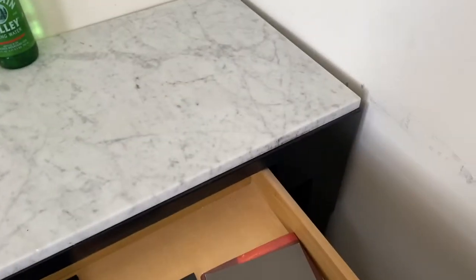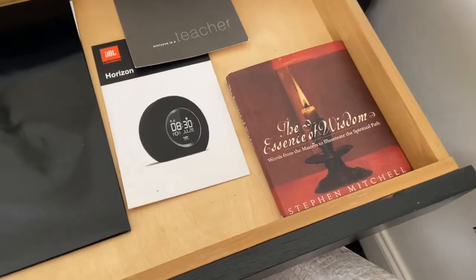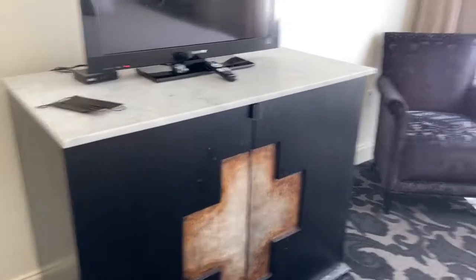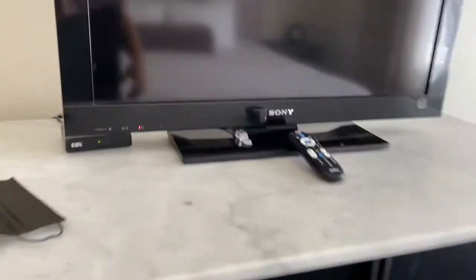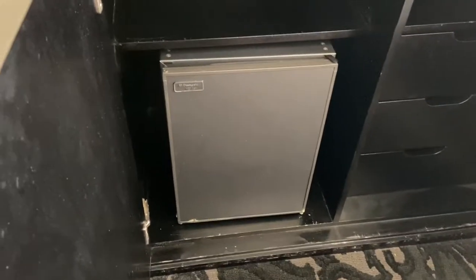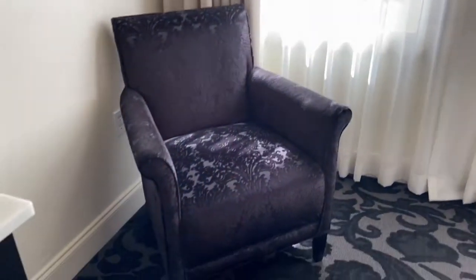Let's see. There's a few things in the desk, and instead of the regular Bible, there's that book. So here is the storage. It's a smaller TV than some hotel rooms, but that's fine. You're in New Orleans, I don't plan on watching TV. There is a refrigerator. It is not a mini bar, so there's nothing in there. And there are some drawers for storage. But it does have a pretty big closet, so we probably wouldn't even use those.